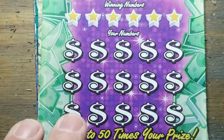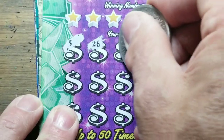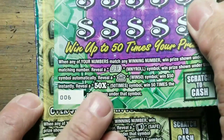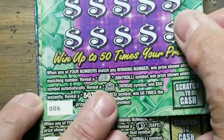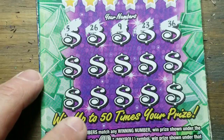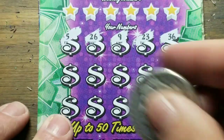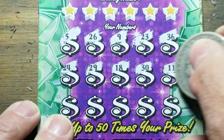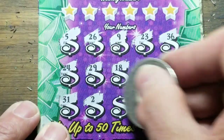How about the next one? I will scan everything to be sure. I just scanned the tickets. This is a 50 times the box. We're looking for that 50 times symbol. That would make this a great session. How about the bank symbol? That would help. Or the money roll to win the prize. Bank symbol is a $50 auto win. We like those. Had a few of those lately. This ticket's been pretty good to me lately, but boy, something isn't right here.